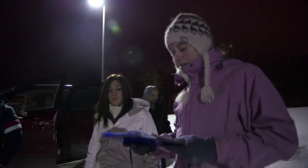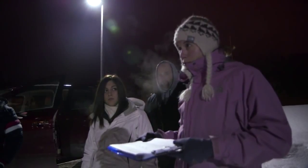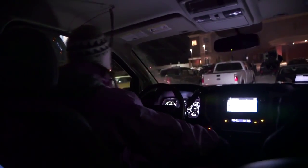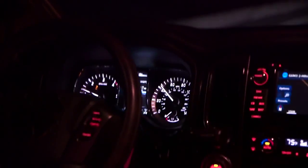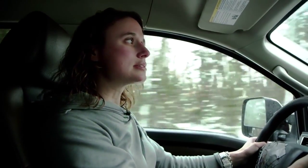You're going to rate between -3 and 3. -3 is cold, 0 is comfortable, and 3 is hot. We start them and make sure they start, and then we do a driving pattern which simulates mostly city driving, a little bit of moderate highway driving. 55 miles an hour is the max, and we do comfort ratings every 5 to 10 minutes.